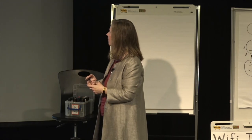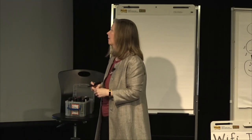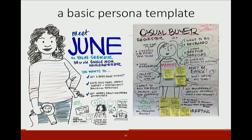Now, how do you use this in your UX practice? Journey maps, personas, these are other great ways to use a drawing. This is a persona template I use. I'll draw the person fairly large, with the name, who they are, and what are their needs, what are their worries, quotes. This was from a conversation where we were trying to figure out user personas at, I'll just say it, it was at Ariba.